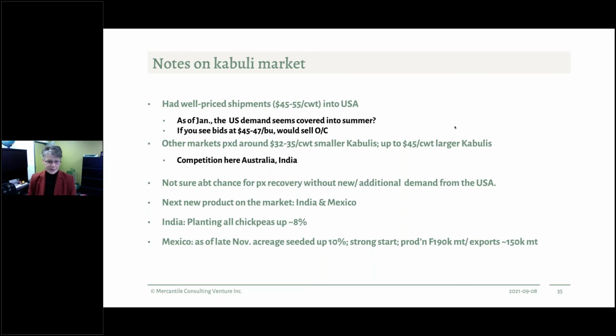Other markets seem to be priced lower. And we are also hamstrung by very expensive container prices. And we seem to be facing some competition here from Australia and also from some of the Indian kabulis. I'm not sure about the chance for price recovery without new or additional demand from the United States.